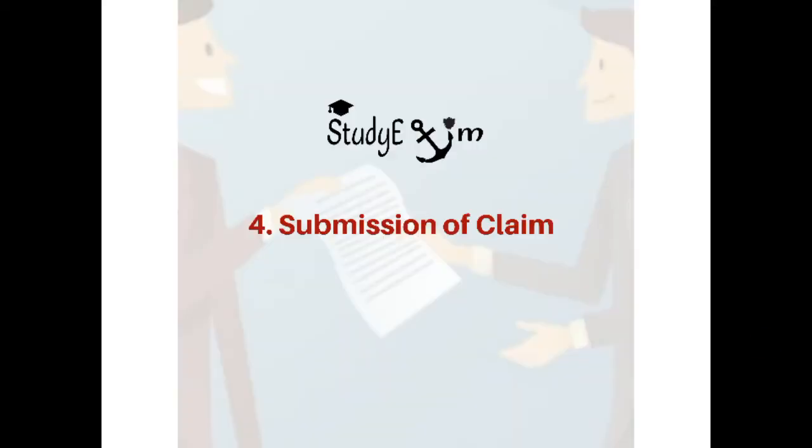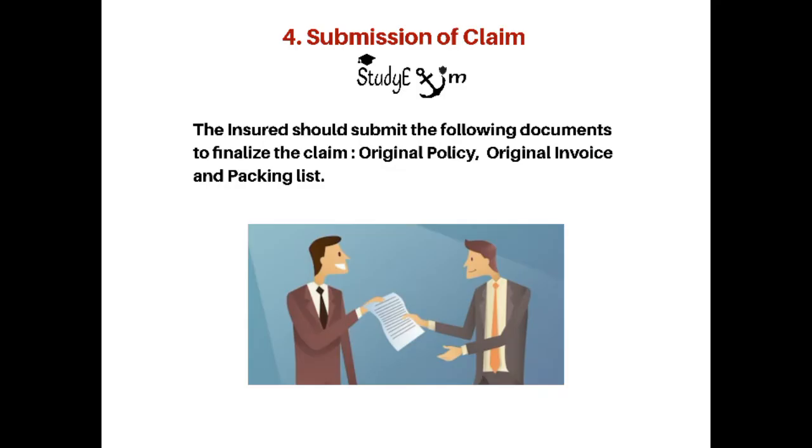Fourth one is submission of claim. The insured should submit the following documents to finalize the claim: original policy, original invoice, and packing list.